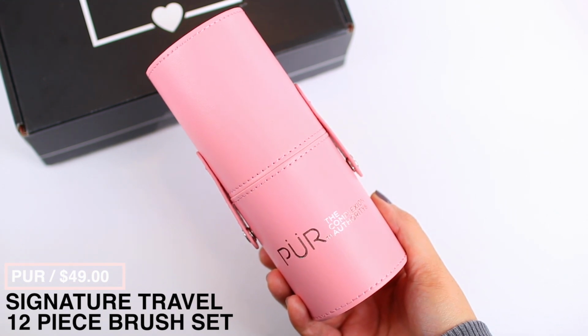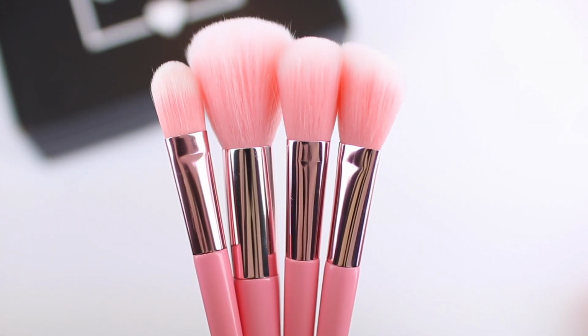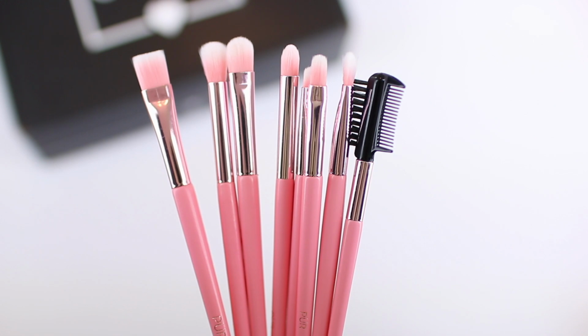These feel really, really soft. So you get a bunch of brushes. It comes with 12 different options. There are some face brushes, a couple of eye brushes. These look small, which will be really nice for detail work. So this retails for $49, which actually seems like a pretty good price point because you do get the case and you get 12 different options. So I can't wait to put these to the test.